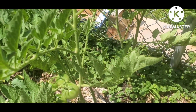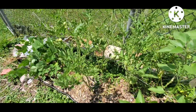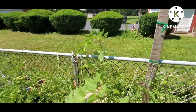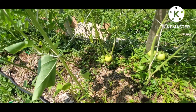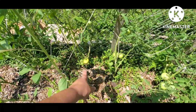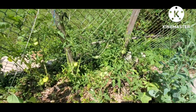Let's see if I can back up a little bit. There we go. So these four are the early girls. Sunflowers are getting nice and tall, coming over the fence now. These are the Jet Star. There's 4 of them. So here, there, here, and then back there, 4 Jet Stars.